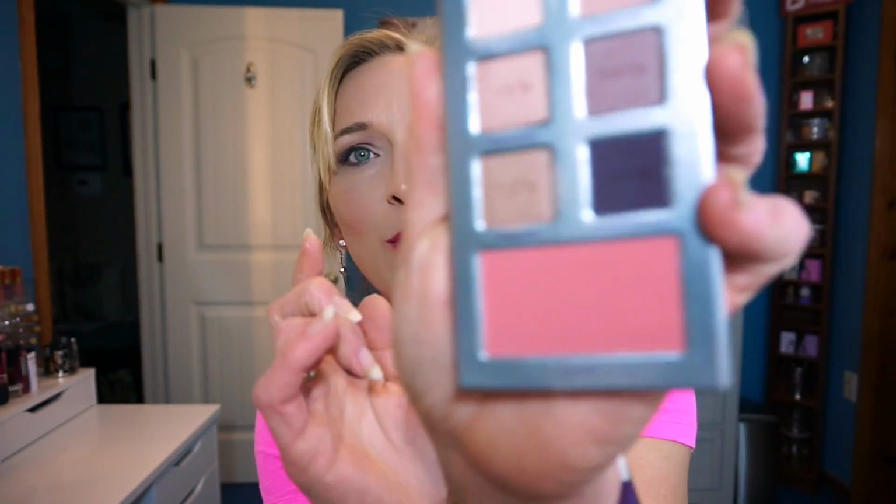Then we have Save the Date and Dress to the Nines, which is the last 2 colors there. And I'll swatch them over here. So here they are swatched. And then the blush. So let's swatch the blush. The blush is Overjoyed. So this is the blush.